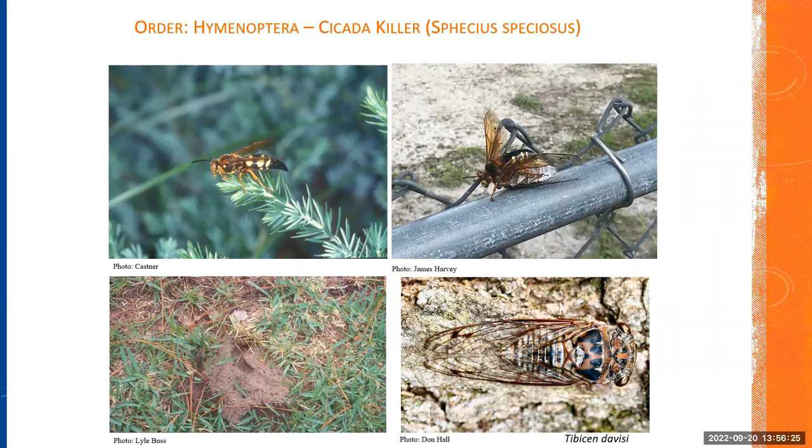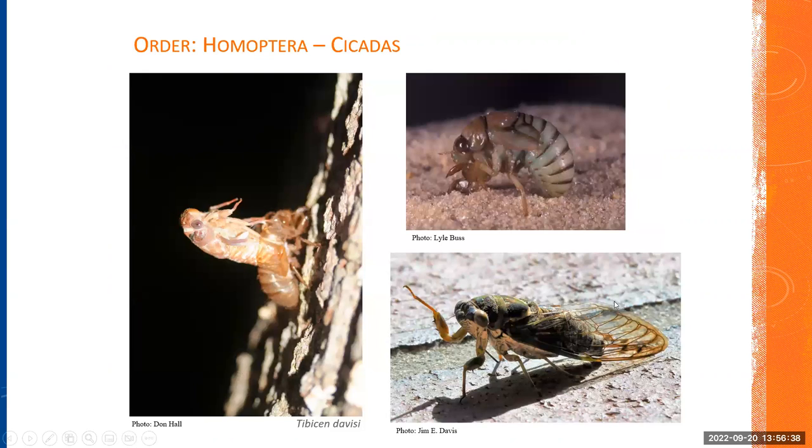This is one of my favorite insects out there, just for the size and just what it does and everything. And here's the cicada. So the cicadas are out. I actually collected some of these the other day for my daughter. These little exoskeletons. So this is what the nymphs look like in the soil. They could be in there for years.